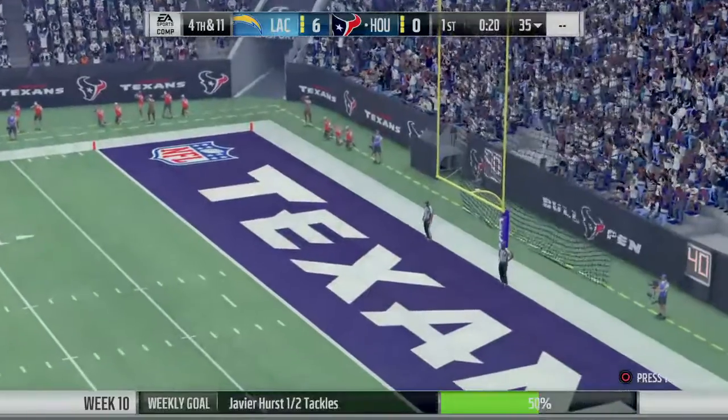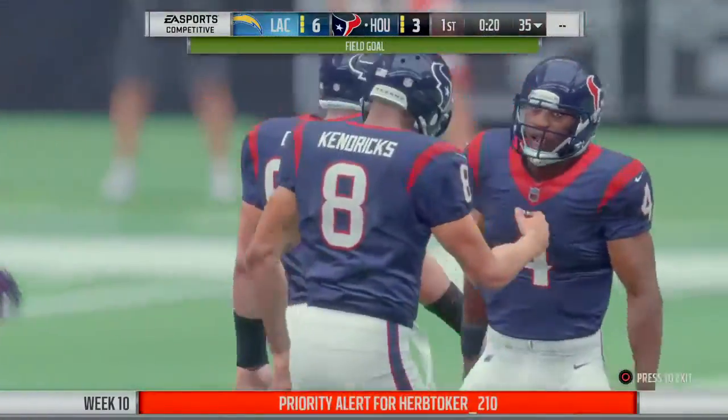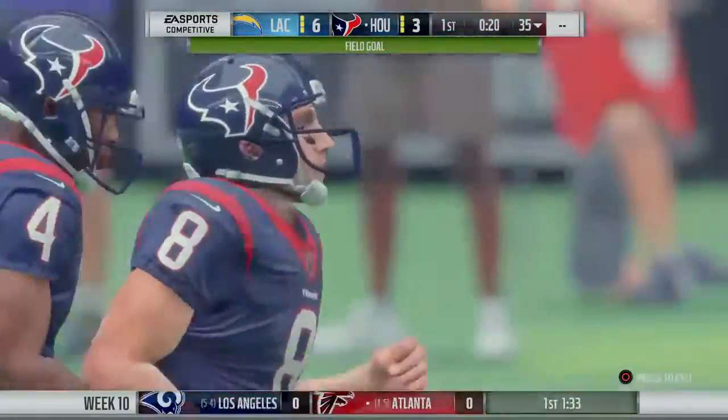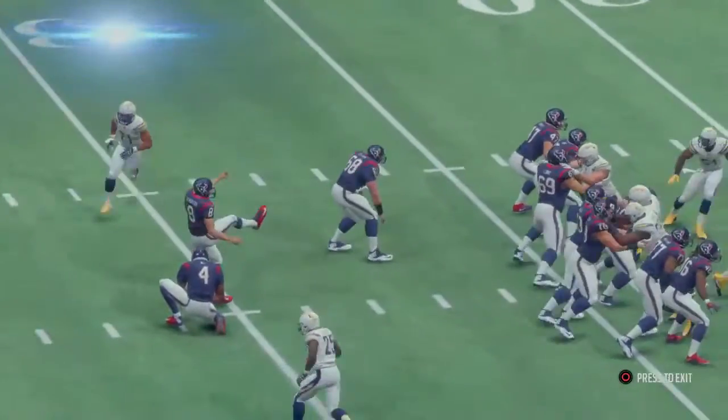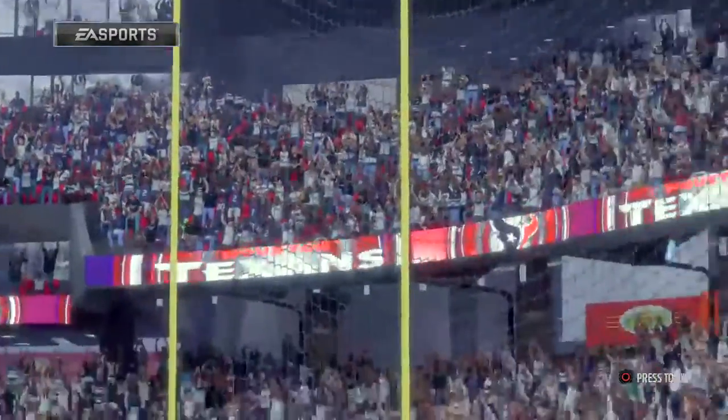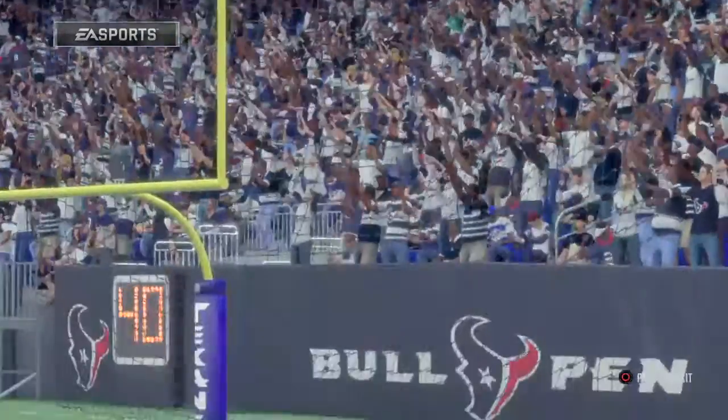And his kick is good. And they are on the board, trailing now at 6-3. And Charles, they get the field goal. Took him a dozen plays, though. Work with me on this one. You know what I'm about to say, right? Bend but don't break. That's what came into play here for the defense.